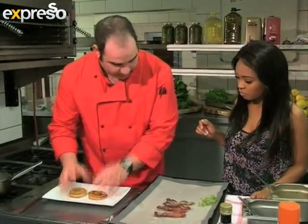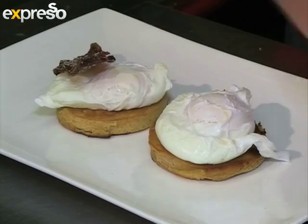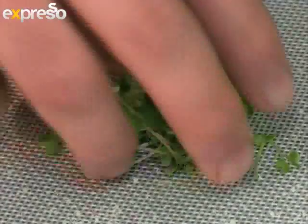To assemble, place 2 crumpets on a plate side by side with poached eggs on top. Lay the bacon randomly on the plate and top the eggs with hollandaise sauce. Then garnish with spring onions or chives.